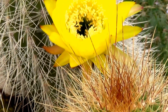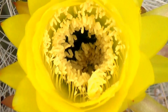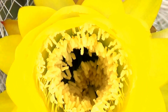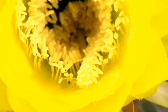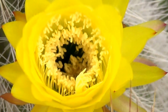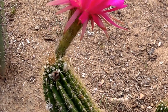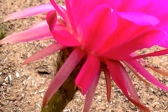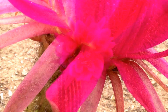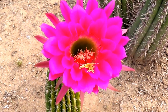Okay, how about a look down the tube? You want to look down the tube? There we go. Here's more bonus footage. Pinkness. What wonderful colors can we see on a cloudy day? Let's go in for a close-up.